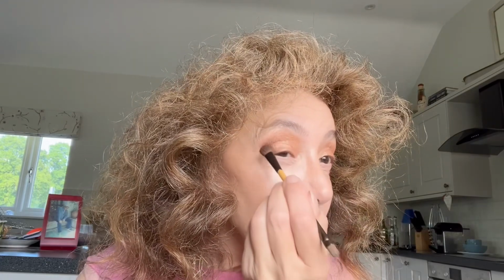Then the third colour here, this darker colour, I'm going to put on my outer V. She doesn't really say that on her tutorial, but I think I've got to try and calm down what's going on. We all have to be quite realistic about what does and doesn't work, and I always say be your own makeup artist, because you know what suits you, and you can tailor whatever you want to whatever look you want to achieve and whatever suits your face.